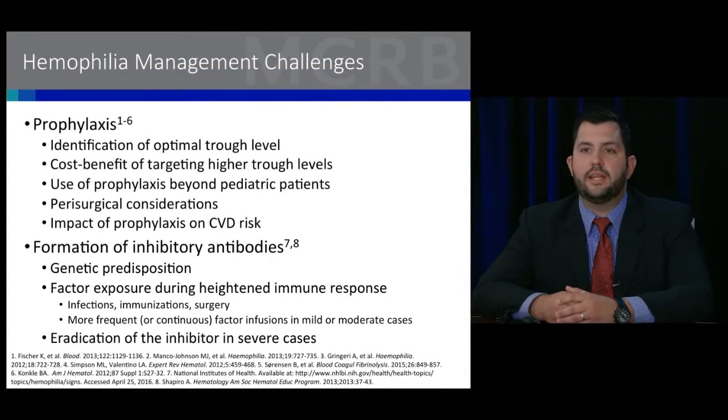So when we think about treating inhibitors in hemophilia, we know that there's a genetic predisposition. So inhibitors can run in families and are dependent largely on the mutation in the factor gene in those families. And also that inhibitors can form during factor exposure when the immune system has a heightened response, such as times of severe infections in the hospital, during major surgery or immunizations or other immune system triggers. And also with more frequent, continuous high-dose factor infusions in patients with mild and moderate hemophilia. And ultimately, the goal of treatment in patients with inhibitors is to eradicate the inhibitor in severe cases.